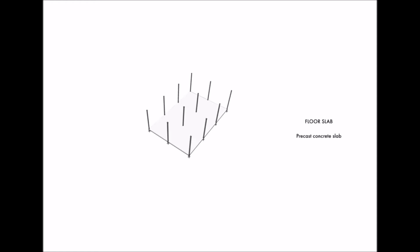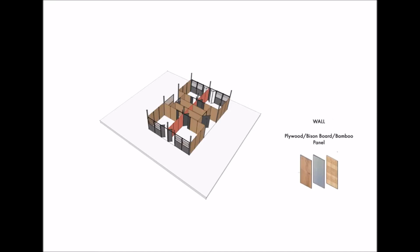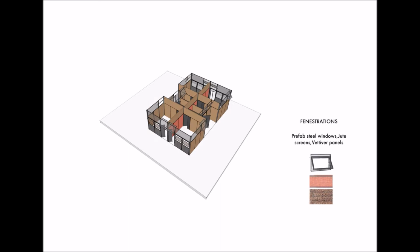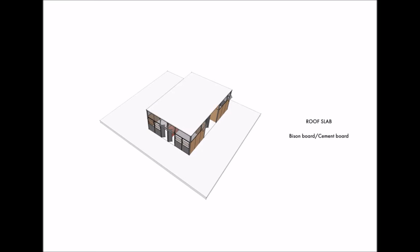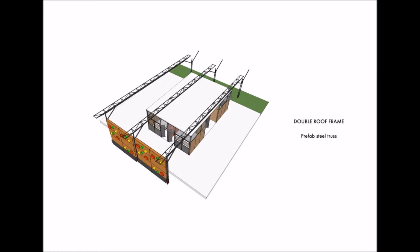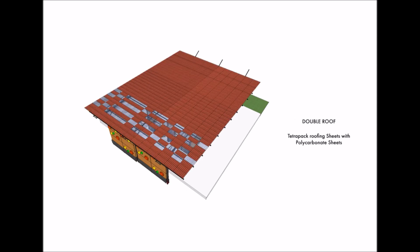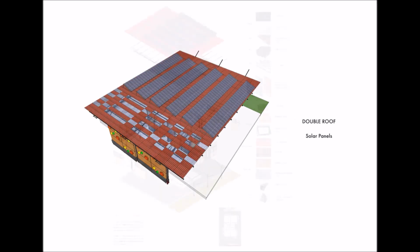All units follow the 1.2 meter grid, which is ideal for the Indian prefabricated industrial market size. All factory produced components are transported by road and fixed on site by local laborers. The 2.4 x 1.2 meter panel is the most commonly available size, making the design flexible to adopt different materials according to the context. Local materials such as rammed earth, clay pots, and bamboo panels incorporated into the prefabricated design add relevance and cultural value.